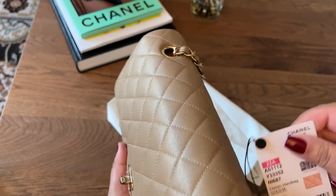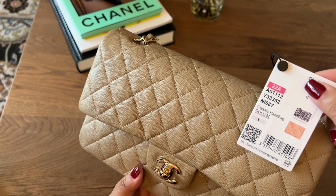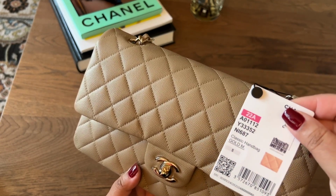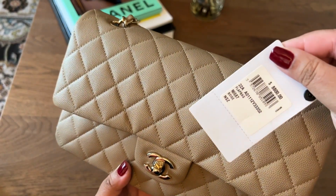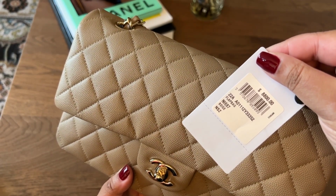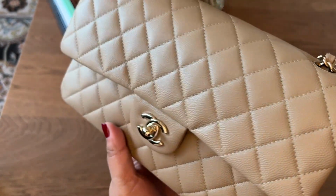Let's see what their code is. Doesn't seem like it's on there. It just says classic handbag. Here is the color code, and then oh, there we go, beige. The color is just a classic beige, but it's not the beige clair.